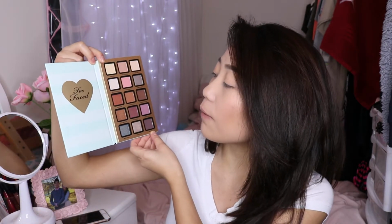This palette contains 15 eyeshadow shades, and here are the shades right here. I think they're all gorgeous colors. I love these colors. I think all of them complement each other very well. I love how they chose these colors for this palette. I think it's just really pretty. There's some matte shades and also shimmery shades in here. I didn't get the chance to swatch these colors yet, so what I'm going to do is do my eyeshadow, and I'll be right back and do a review on this palette.